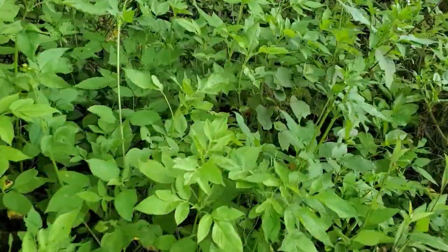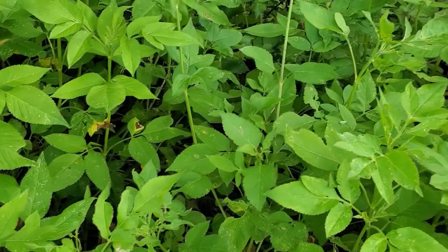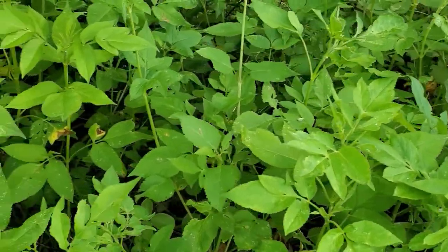Here's some young Bidens here. I think I can get the pennywort from that one spot and get some Bidens out of this and we'll be good to go. Little greens for the supper.